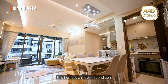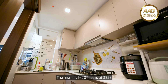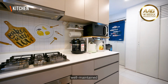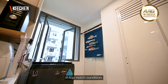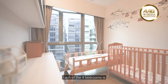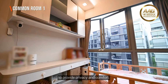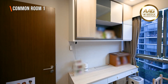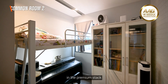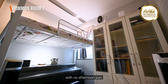Rest assured, this home is in move-in condition as it has been meticulously maintained by its owner. The monthly fee is at $328, ensuring that the property is well maintained and the facilities are in top-notch condition. Each of the 4 bedrooms is thoughtfully designed to provide privacy and comfort. This home enjoys a prime location in the premium stack, enjoying a peaceful and quiet environment with no afternoon sun.